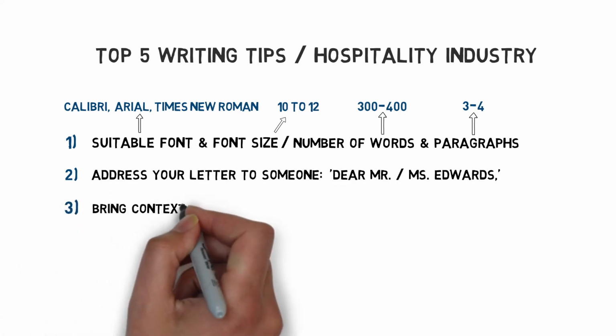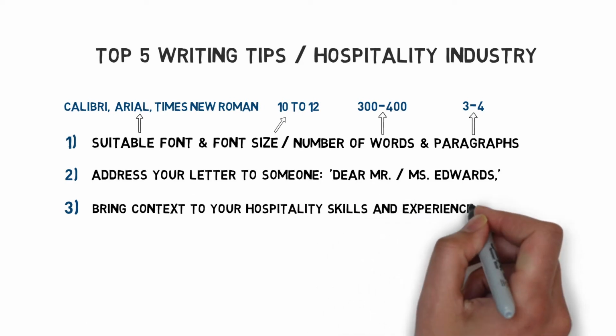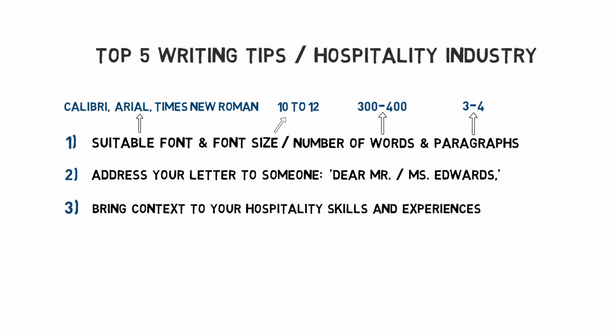Thirdly, a strong cover letter provides context for the hospitality skills and experiences present in your resume. Describe your work experience in concrete terms and provide actual evidence of your accomplishments. You can also tell a story about your career objectives and aspirations, or what experiences contributed to your development.